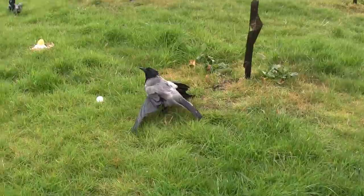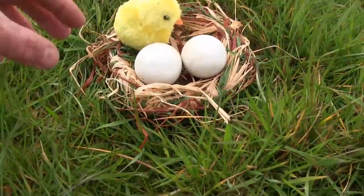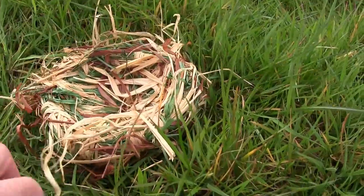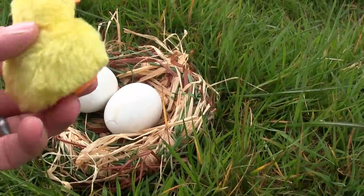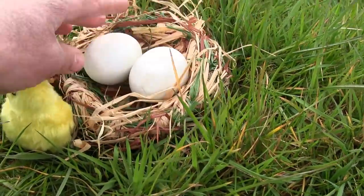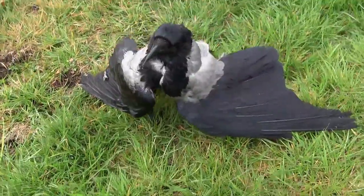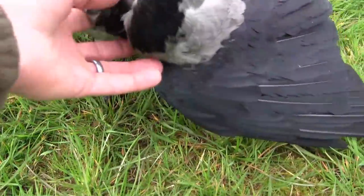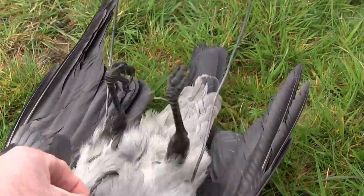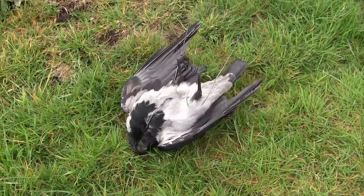But anyway, we started out this time with a little fake nest I made out of raffia, a few Delph eggs, and a little chick. The Delph eggs are fake, so you don't break them and make a mess in your bag. Set this bird out. I've used this bird quite a few times, up on a little wire cradle that I make. Makes it stand up and look as if it's standing on its own two feet.